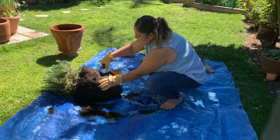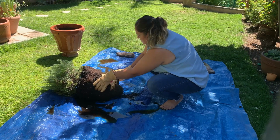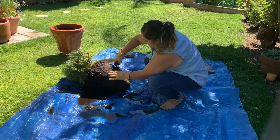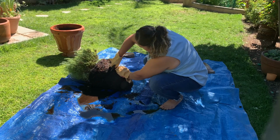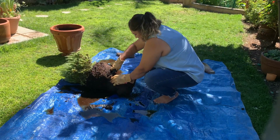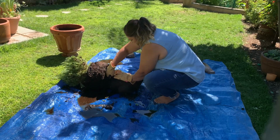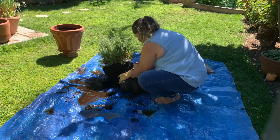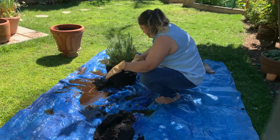Now I'm using my pruners here to cut through some of these roots. The bottom roots don't really matter. So ideally when you repot a plant, you want to do it in fall or springtime because it's not going to be too hot, and you want to definitely do it at least a month before your first frost date or after your frost. So in like middle of spring is perfect. Okay, so all of that we're gonna toss.